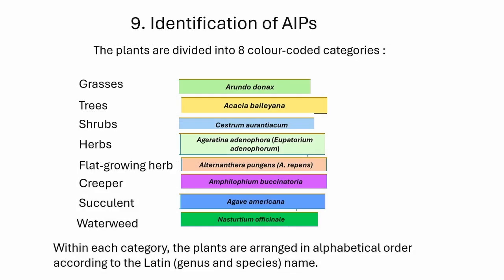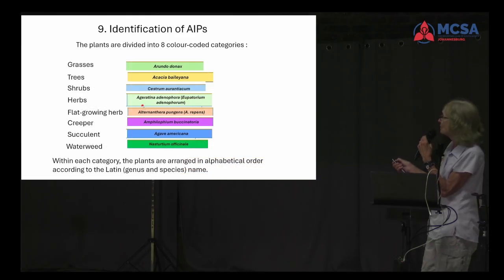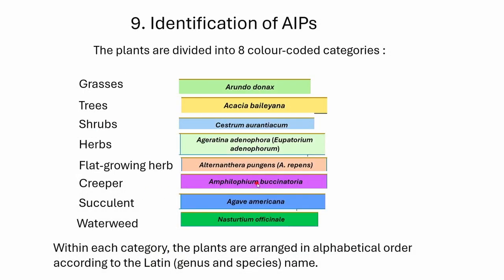Then the book is divided into categories, and I've color-coded them. So your grasses are together, then the trees are yellow, shrubs, herbs. Difference between shrubs and herbs. Shrubs have got a woody component. Your trees are single-stemmed, shrubs multi-stemmed, woody component. Herbs are the soft ones, such as your crofton and lots of them that are more difficult to pull out. The tree popper doesn't work on them. Flat-growing herbs. You've got creepers, you've got your succulents, and waterweeds. Okay, and within each category, the plants are arranged alphabetically according to the genus.